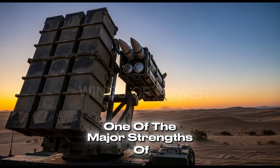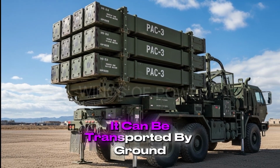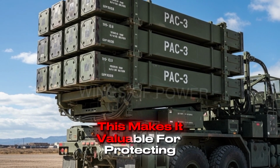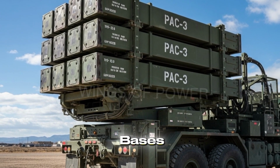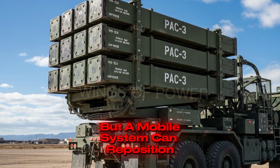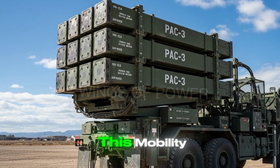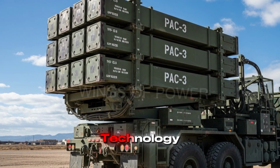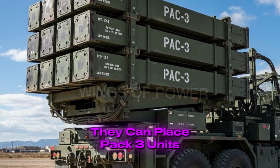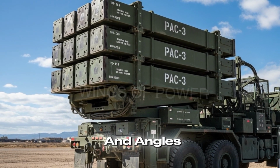One of the major strengths of the Patriot PAC-3 system is its mobility. It can be transported by ground vehicles and redeployed to new areas fairly quickly. This makes it valuable for protecting moving forces or temporary bases. A fixed missile defense site can be targeted and overwhelmed, but a mobile system can reposition itself frequently to avoid detection and maintain coverage where it matters most. This mobility, combined with advanced radar and guidance technology, gives commanders flexibility and strategic depth. They can place PAC-3 units in layered defensive networks along with other systems like THAAD or Aegis to cover multiple ranges and angles of attack.